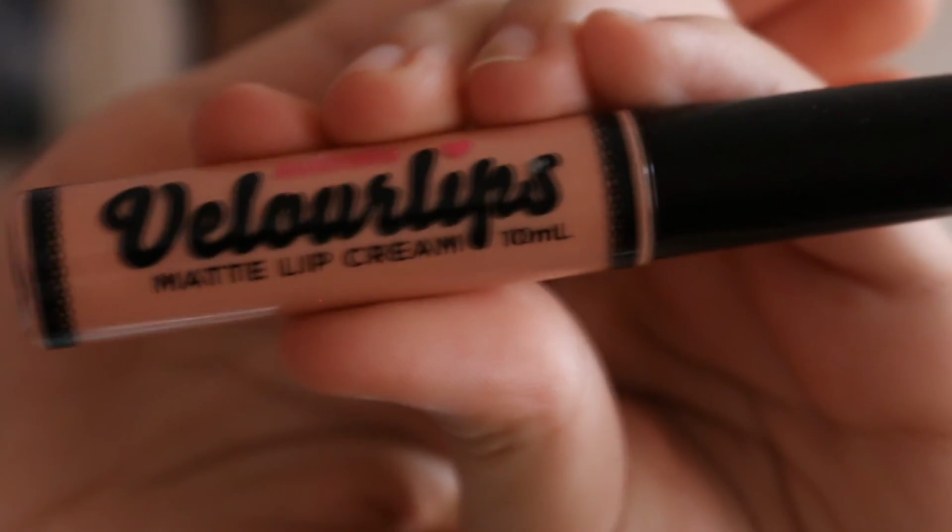and what I'm going to be going over the top of that with is the Australis Velour, I think that's how you pronounce it, Velour Matte Lip Cream. So that's this one, let's give it focus, there we go. And this is in the shade Milano. I think that's the shade, and I think that's how you pronounce it.